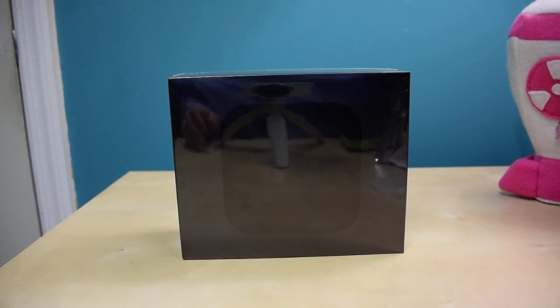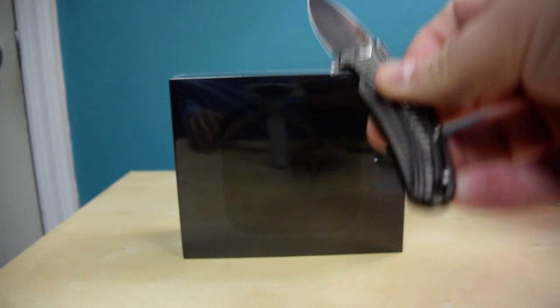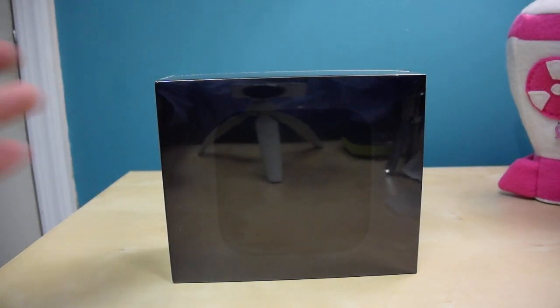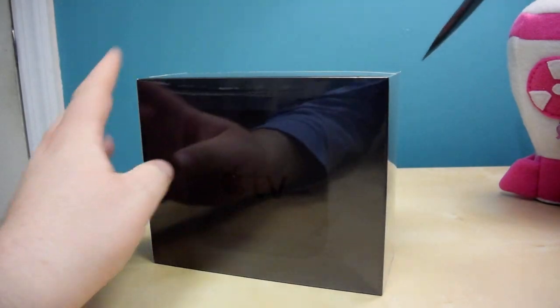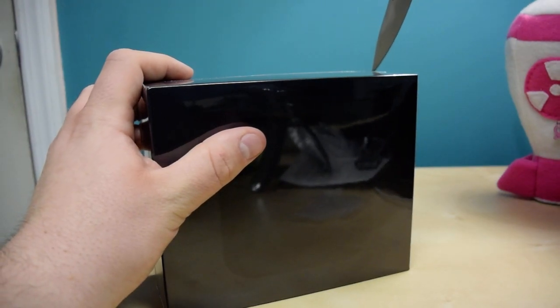So the box is sealed with plastic. I'm going to go ahead and unbox it now. So let me take a look here. The back of the box has things like the serial number and everything, so I'm not going to show that off. Okay? And I'll also check the Apple TV itself.